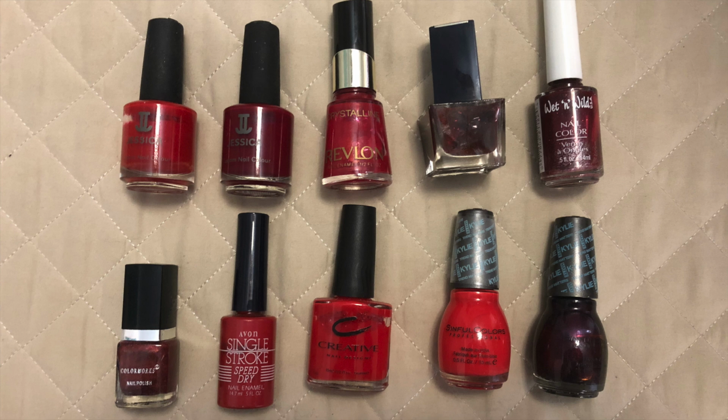All right, in the next picture you will see all of my reds. Some of them are true reds. Some of them are just in the red category, but they're not a true honest to God red. There's some Victorian reds and dark reds and stuff like that. But these are all of my reds. Not a ton, and I'm okay with that. I really am okay with that.